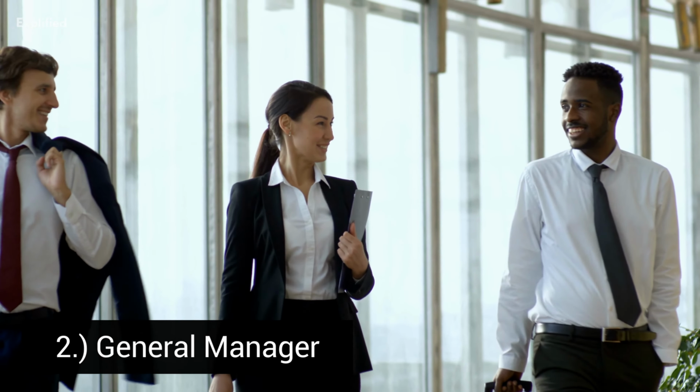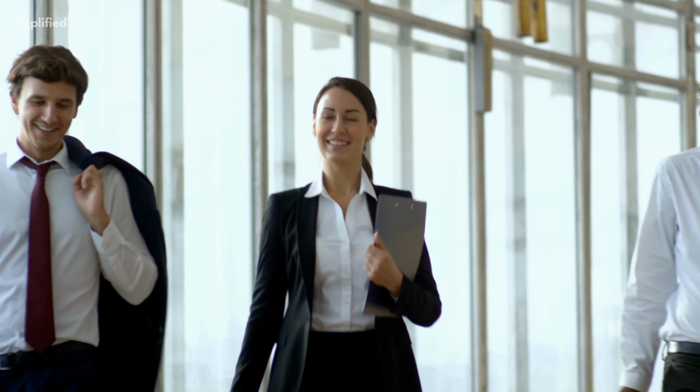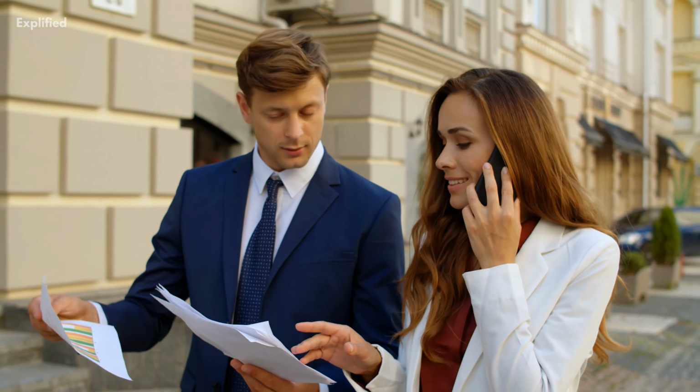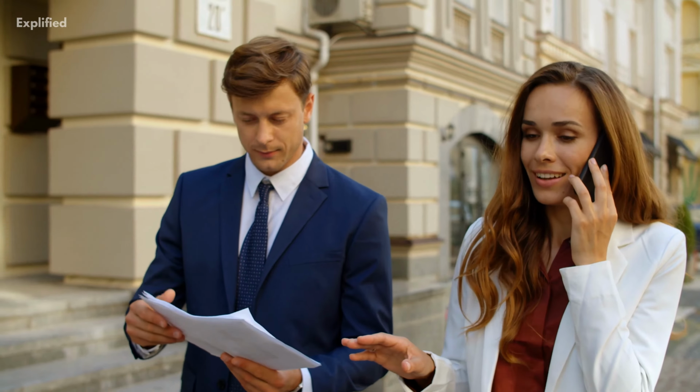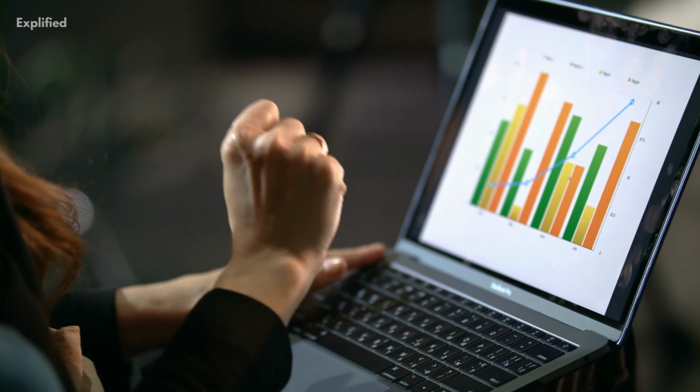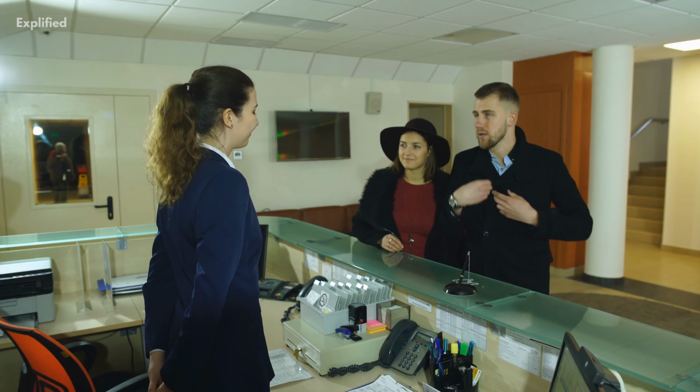The general manager is responsible for the overall administration of the hotel. They take care of the strategic planning and leverage the power of an all-in-one hotel PMS. This facility offers history and forecast reports, revenue reports, reservation reports, financial reports, and occupancy reports.